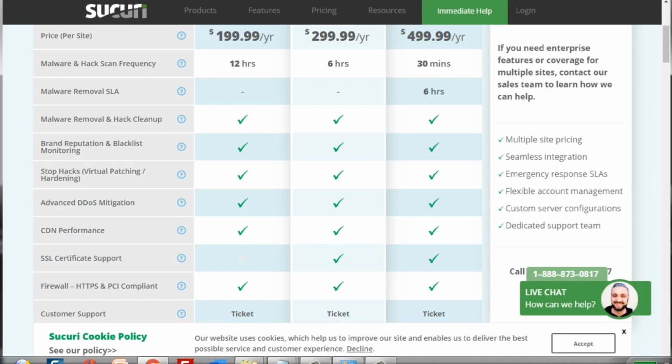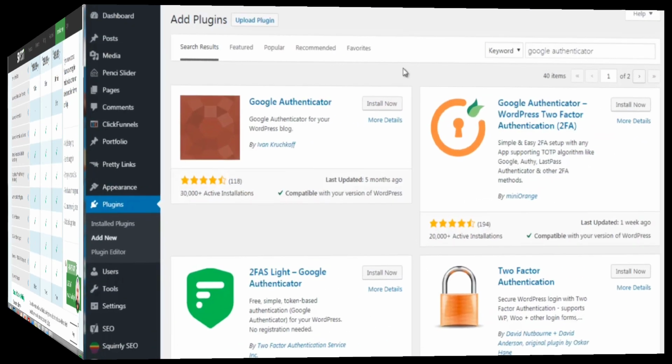So it's kind of like going to Norton antivirus, and them having a service that cleans up your computer. So that's essentially what this is. So now you know the differences between the two. You have a firewall, you have security, and you have all that. I highly recommend that you go ahead and install one of these right away.